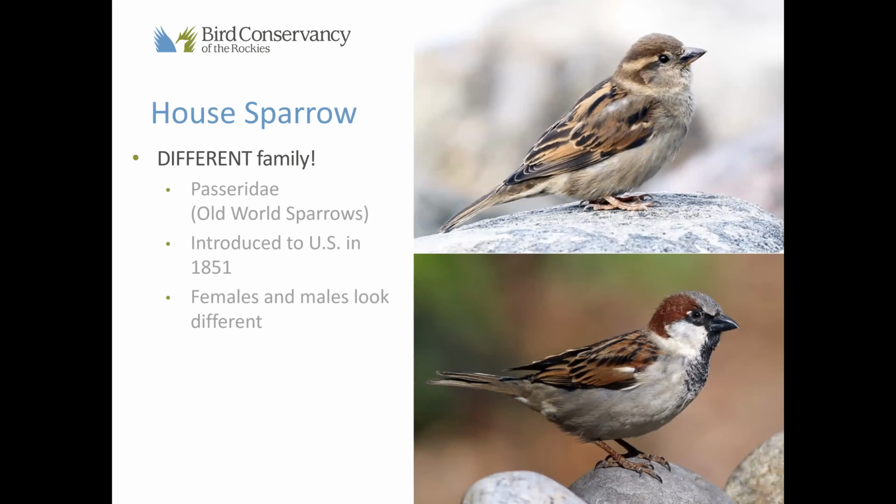Oh, and I just saw a question and we're going to answer it. Why do they distinguish new and old world sparrows? So the house sparrow that I am sure most of you are familiar with is actually part of a different family. The New World sparrows, Passerellidae, which we'll be focusing on today, is a different family than the house sparrow. They belong to Passeridae, which sounds very familiar and can be a little confusing. Old World sparrows refer to the sparrows that are native to Europe. The New World sparrows are native to North America.